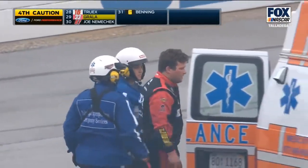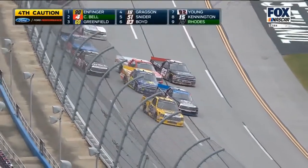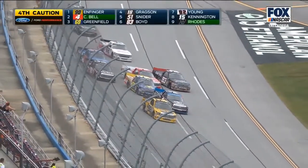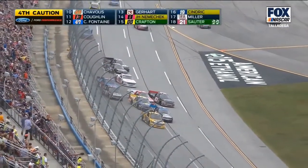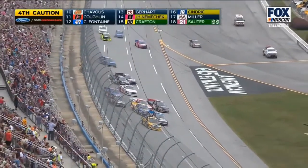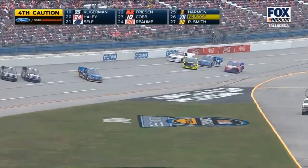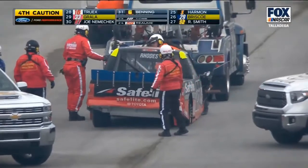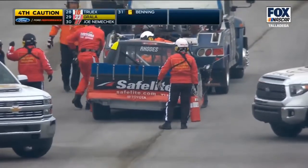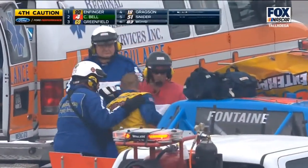Ben Rhodes is out of his truck. We've also seen Cody Coughlin about to climb from his. Looks like everyone is okay, but that is one of those vintage Talladega crashes. They got shuffling up for positions, and right now we are about to go under the red flag as the field has come to a halt at the entrance to the tri-oval. A lot of damaged race trucks sit right now on the inside of the start-finish line area headed down into turn number 1. Spencer, your thoughts on what you saw there with that crash?